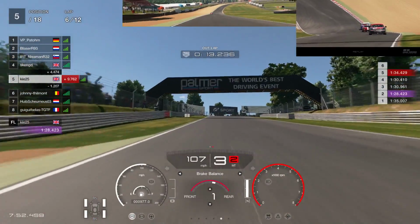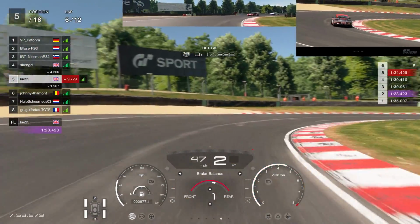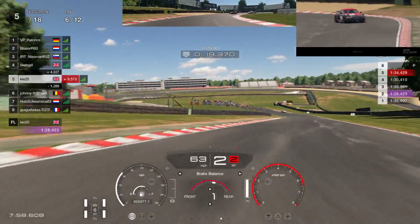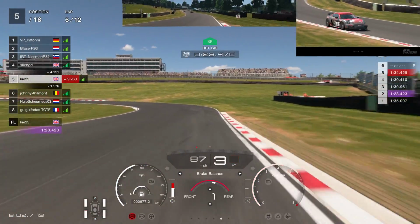The outlap needs to be really good though, so I've got to go really aggressive on this outlap, drive really smooth and push fairly hard, because I felt like if I can push really hard, there's a possibility we might be able to get out in the lead.